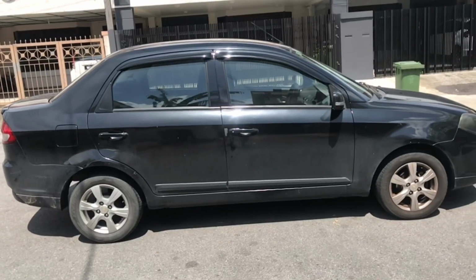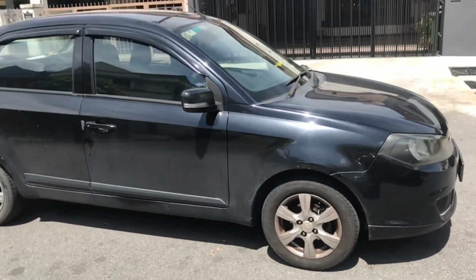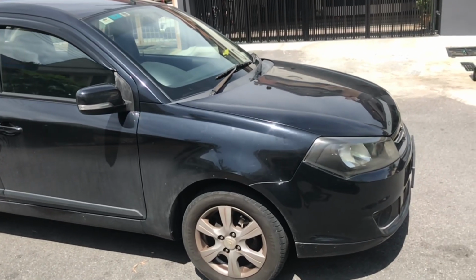Hi guys, I'm in a 2012 Proton Saga. This is a perfect car for those who do not want to show off your wealth and you just want a basic car that is reliable enough to take you from point A to point B without having to spend a huge amount of money.